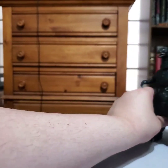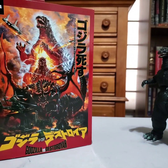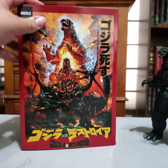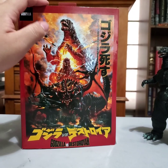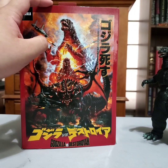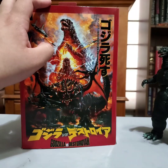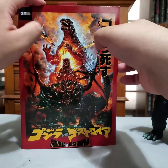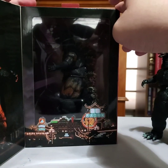So going into it, here is the Destroyer Godzilla, the Burning Godzilla. I wish somebody would make a Destroyer, not Bandai, because I don't think I could afford that. But it'd be cool if NECA could have made a Destroyer. Look at this satanic bastard. So there we go, Burning Godzilla.